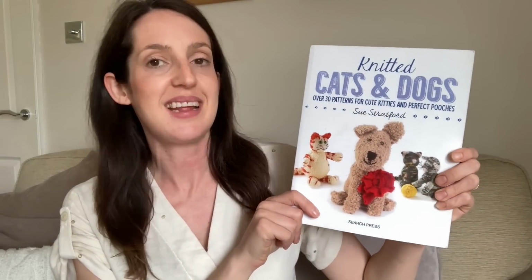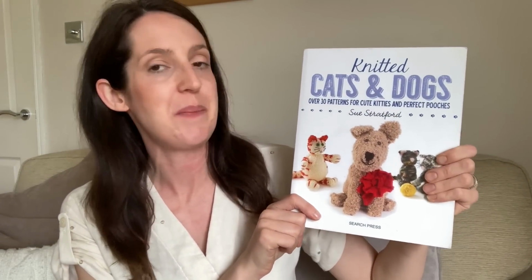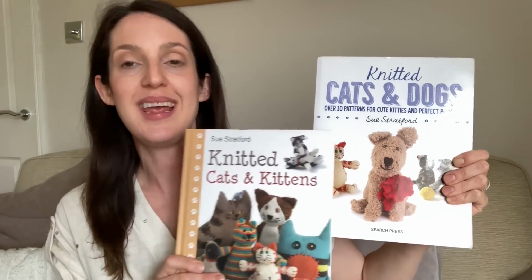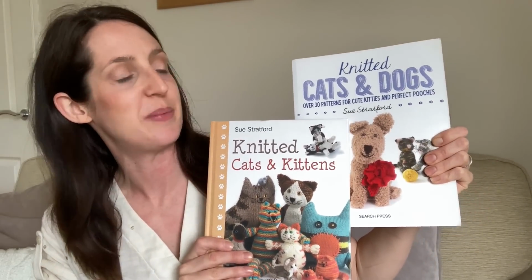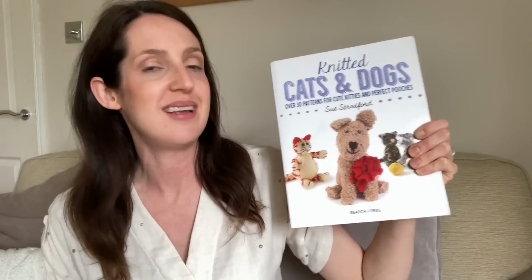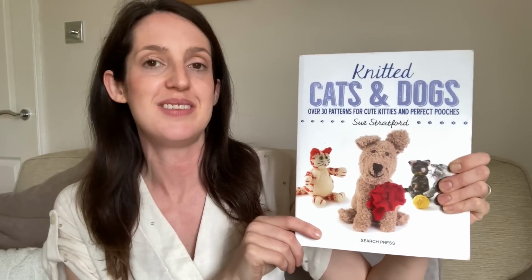So the next project that I wanted to share with you that I've been working on over the last week or so is a knitting project, and it's quite a cute one, I think. It's a creature from this book here, which is the Knitted Cats and Dogs book by Sue Stratford, and I really like the book and the patterns in it. I've also got this Knitted Cats and Kittens book by Sue Stratford, and this book came first, and then my children and I saw this one online and we couldn't resist getting it too.